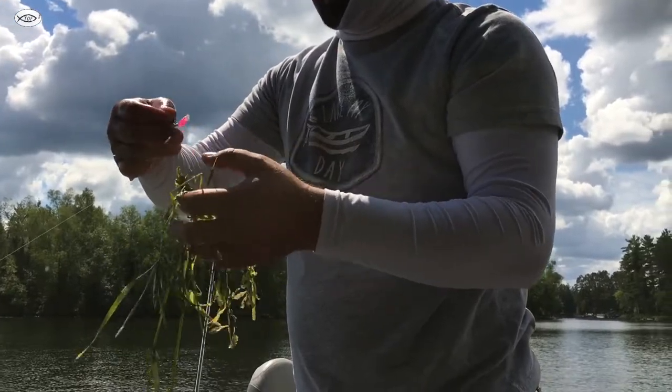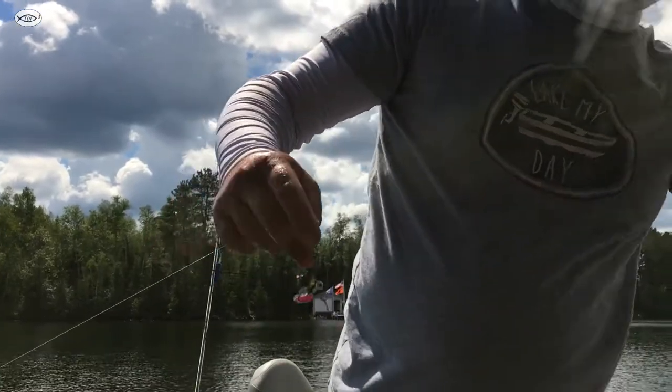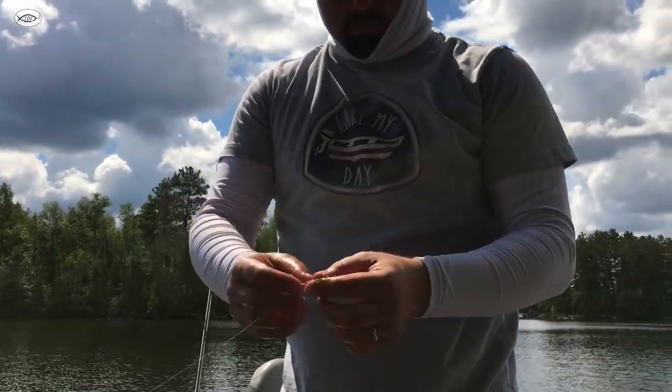This is a 6 pound test, 1/8 ounce jig. Handled that thing pretty darn good, I gotta say.